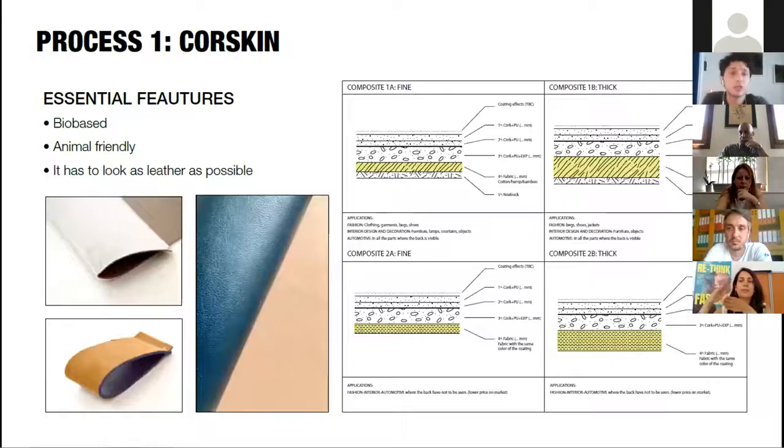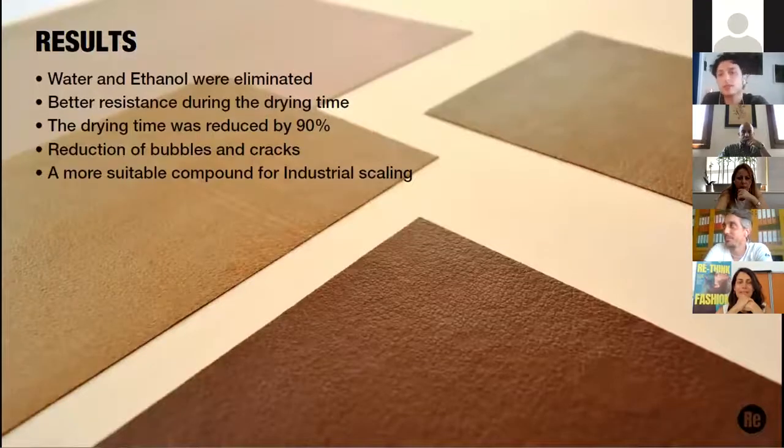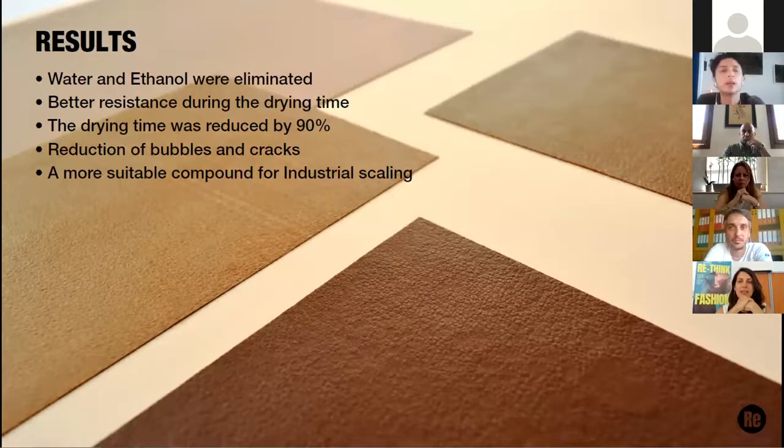The essential features of the cork, I will be very fast here because my minute is finishing, are that it is bio-based, animal friendly, and it looks like leather. We are still developing it, it's almost at 80%. By the end of the project, I will show the final result, but the drying time was reduced by 60%, 90%, and we reduced a lot of the problems that occurred before.